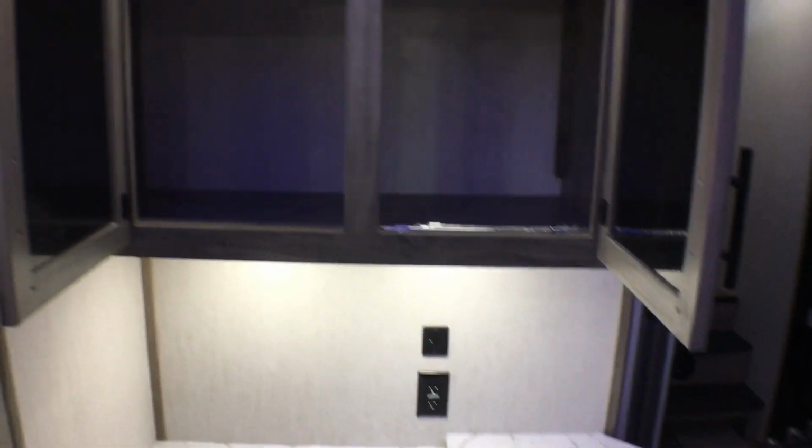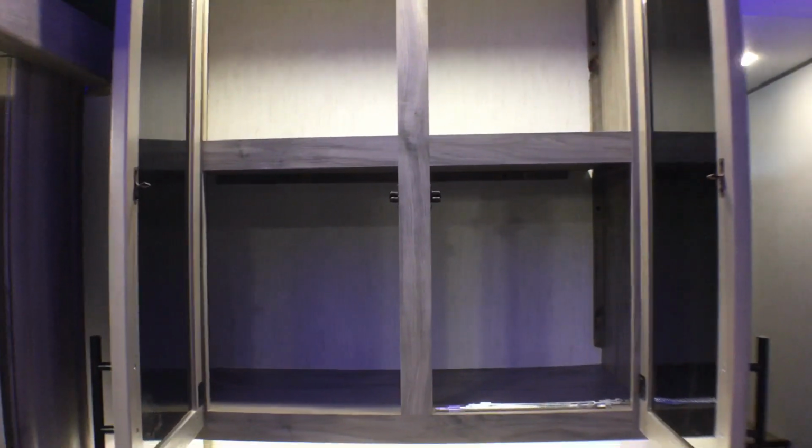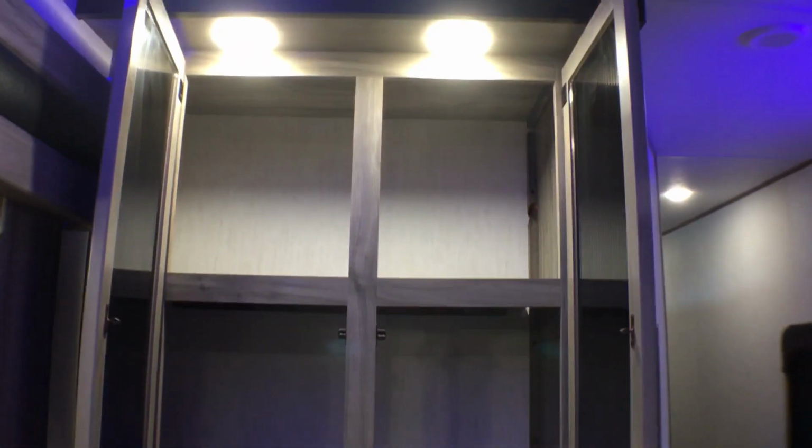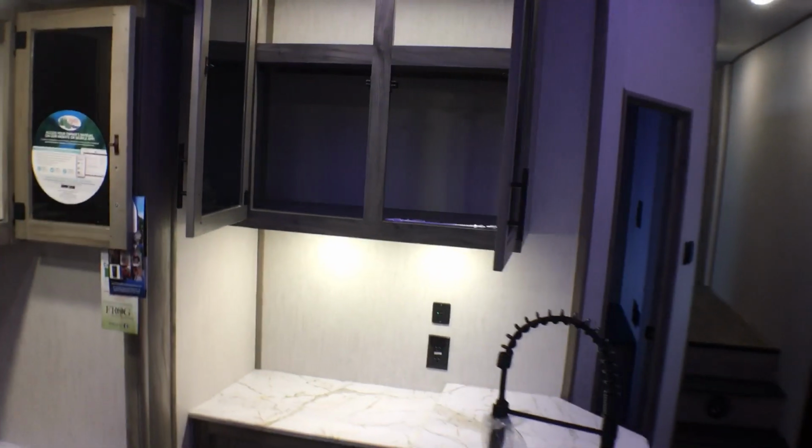Lastly, if we look up top, you notice great extra cabinets, and those are deep. And I really like that they're using the fluted glass inserts anywhere that they can, just to make it look high-end. And again, lots of lighting in the kitchen. That's one thing that Arctic Wolf does very well.